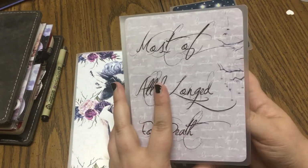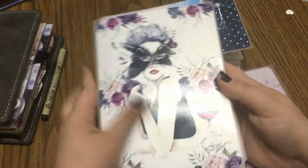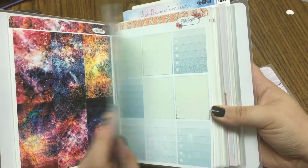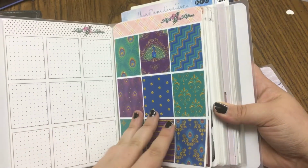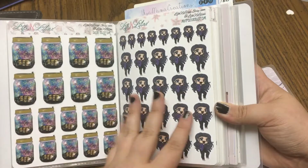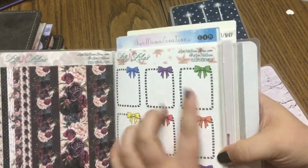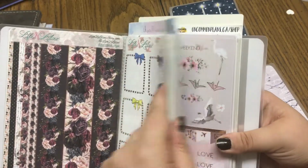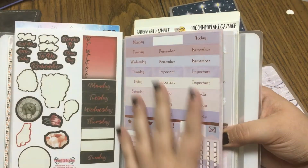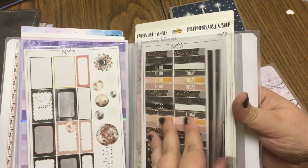So this one's the next biggest one, and I've got most all of my bigger sticker pages in here. So these are more like a half sheet. So I've got all of those in there, and some of them there's a little bit of hangover. Some of them there's a lot of hangover, but like the Simply Gilded sticker sets, they fit perfectly in this size.